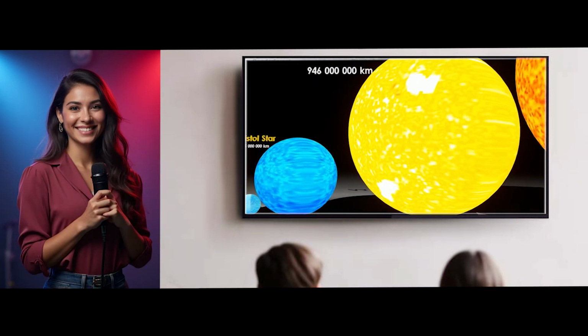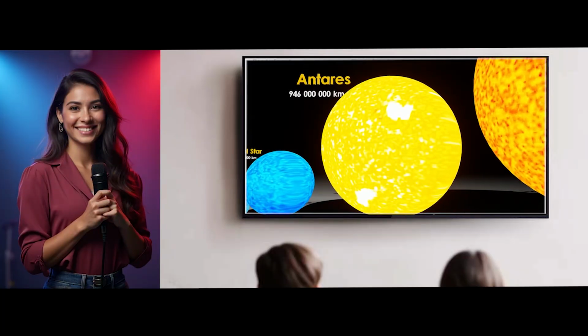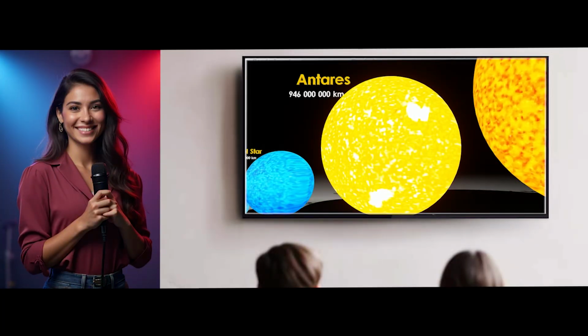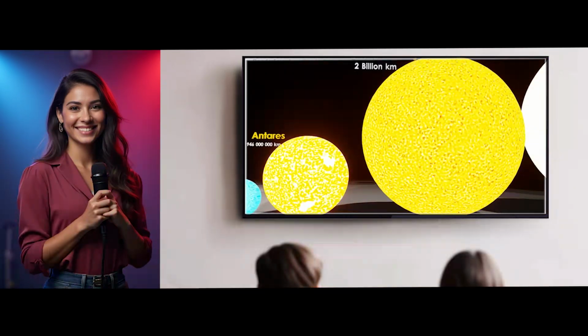Absolutely staggering. Antares. Next, feast your eyes on Antares, a magnificent red supergiant star. It's famous for its distinct reddish hue, which sometimes leads people to mistake it for the planet Mars. In fact, its name literally means rival of Mars. And its size? It's knocking on the door of 1 billion kilometers, measuring in at a diameter of roughly 946 million kilometers.